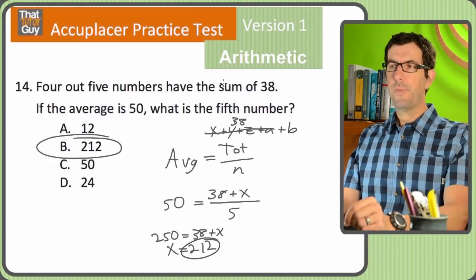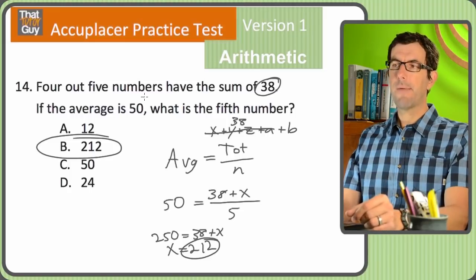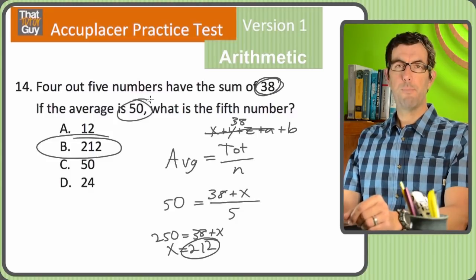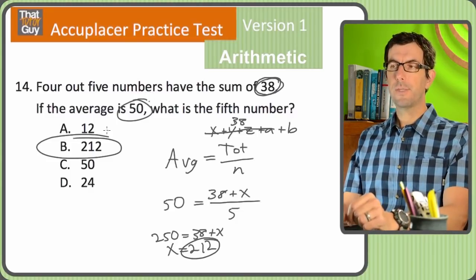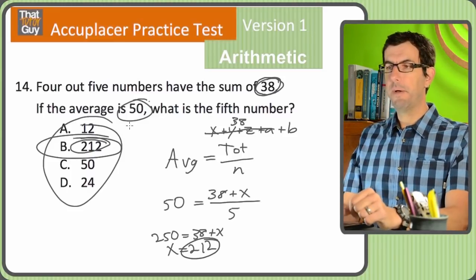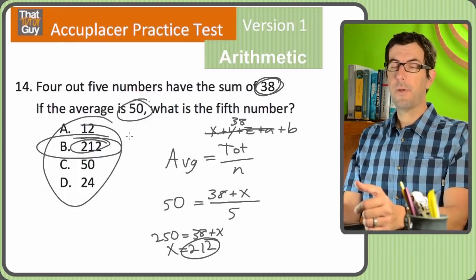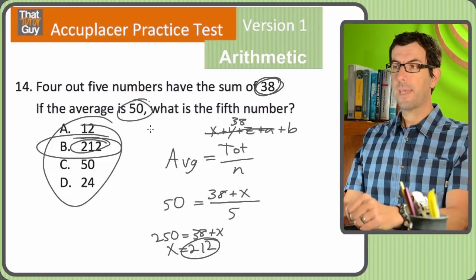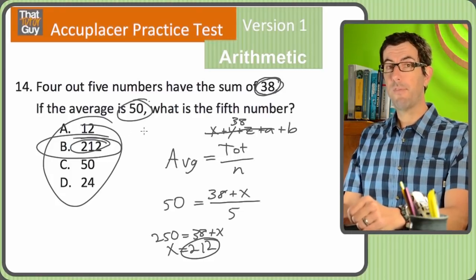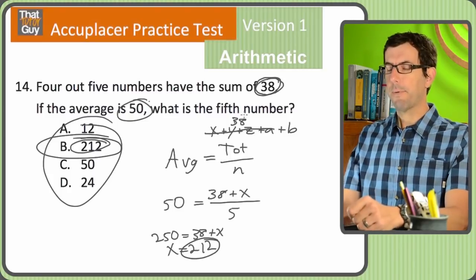So this one's kind of weird, that the first 4 numbers add up to only 38. So that means the average of the first 4 numbers is less than 10, and yet the average is going to go up to 50. So how do you move a bunch of low numbers? How do you boost that average all the way to 50? You need a big number, right? So just glancing at these, we could see that 212 is the only one big enough to actually lift the average above 50. None of these other ones will lift. They might lift the average a little, but they're not going to lift the average above 50. So for the average to be 50, at least one of the numbers has to be more than 50. We have a bunch of small numbers and they want to average up to 50. You need a really big number to make up that gap.